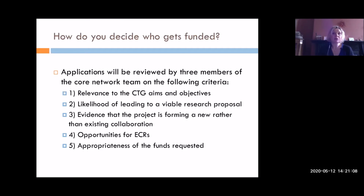One of the other things that we will be looking for is evidence that the project is forming a new rather than an existing collaboration. And that's a really key thing. So you do need to make sure that you've convinced the people who will be reviewing the application that this is a new rather than an existing collaboration. We also want to ensure that we're creating opportunities for early career researchers.